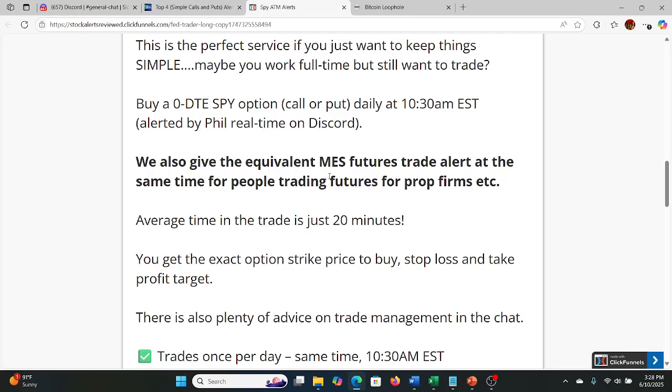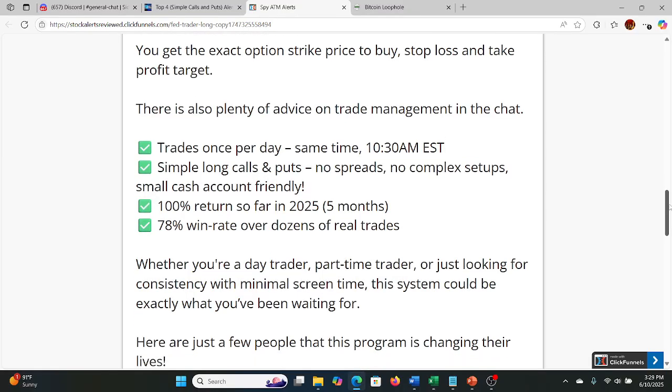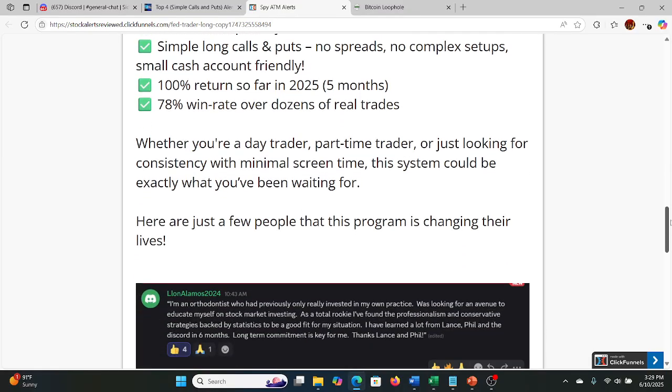Given that 95% of people fail prop firm challenges, you might want to try this because this service has a 95% win rate. It's not 95, it's about 80%. It's a high win rate, and it's been a very profitable system though. Overall, the drawdowns are pretty small. So simple calls and puts.